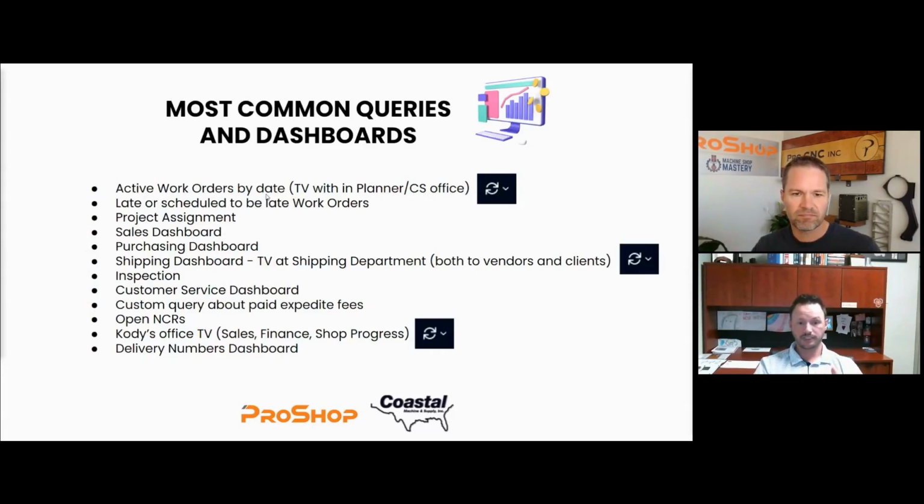The planner uses project assignment, which shows any new work that he needs to push out into the shop and start planning. Sales dashboard that shows backlog, what we've entered this month, what we've shipped out. Purchasing dashboard that shows anything that needs to be purchased or vendor POs that need to be typed up.